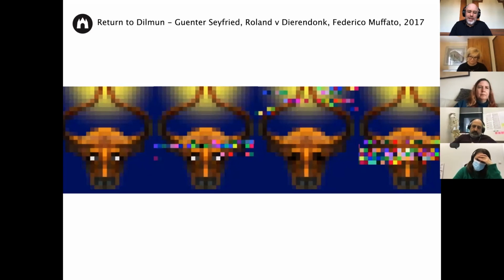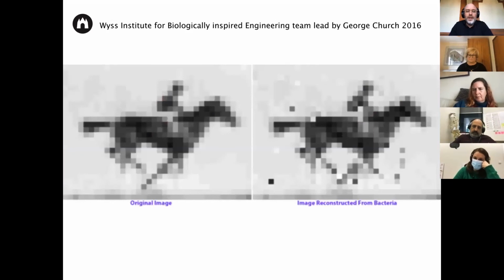Like I said, I'm not going to go into detail here. This is the work Return to Dilmun of Günther, Roland, and Federico. And the cunning part is that it is not in vivo, but in vitro. I hope the animation works. Yes, it does.